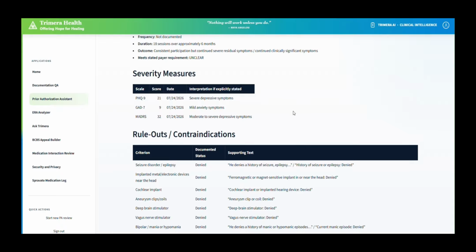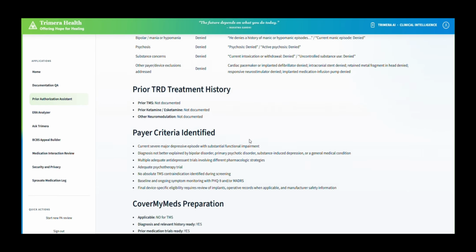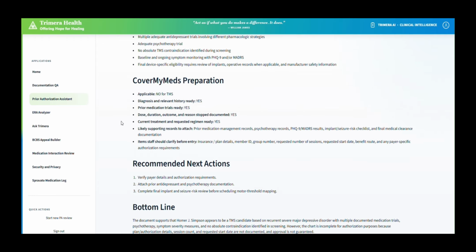Next, Trimera checks rule-outs and contraindications, reviews prior treatment history, and compares the documentation with likely payer criteria. It also prepares staff for Cover My Meds by showing what is supported, what remains unclear, and which plan details or clinical records should be confirmed before submission.